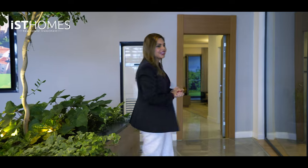Now, after we explain the details of the project, let's have a look at the sample apartment.